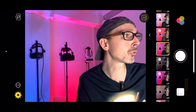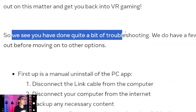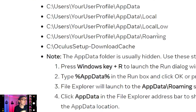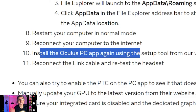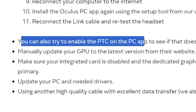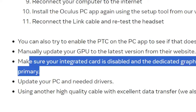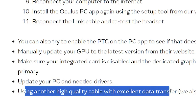Hello Jules, we notice you're having issues connecting your VR headset to your PC. We understand, blah, blah, blah. So we see you have done quite a bit of troubleshooting. Okay, great. First, manually uninstall the PC app. So it tells them how to disconnect it and how to remove it. And then restart your computer, reconnect your computer to the internet, and install. So basically do everything from scratch as if it's a brand new machine, right? You can also try to enable the PTC on the PC app to see if that does the trick. Manually update your GPU to the latest version from the website. Make sure your integrated card is disabled and the dedicated graphics card is set as the primary. Update your PC and needed drivers, using another high quality cable with excellent data transfer.